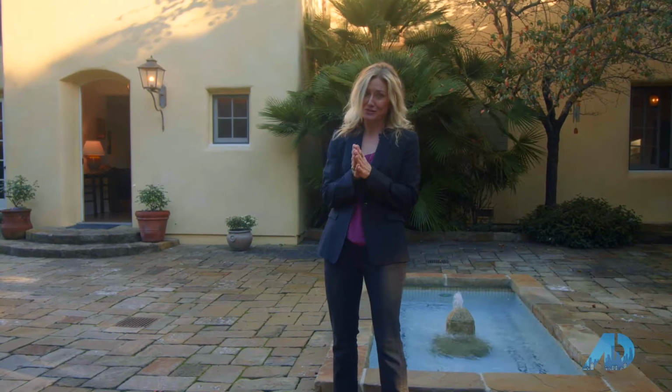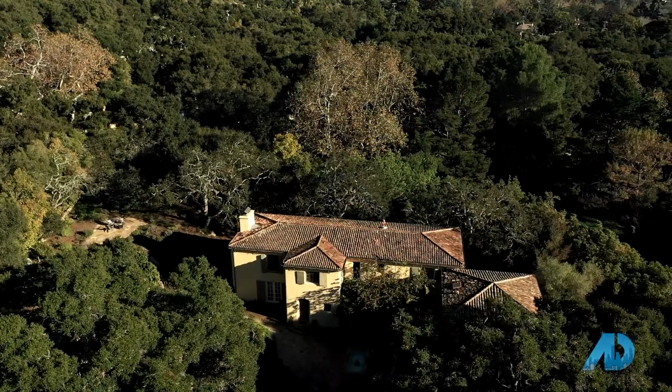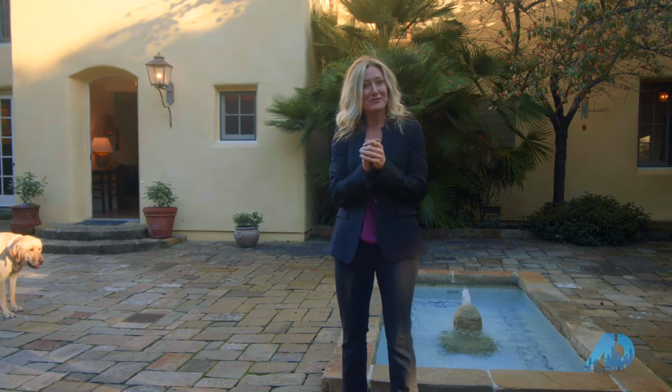The owners love France, are actually French, so to them the Mediterranean vibe is something that they are in love with. But they're going to part with it and find something else, so we're going to show it to you today and give you a sneak peek of what's inside. We've got a lot in store to explore, and more visitors waiting for us.